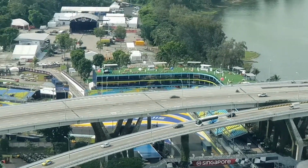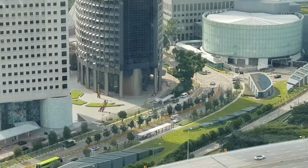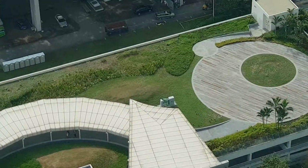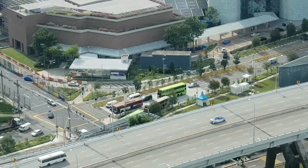Gardens by the Bay. Gardens by the Bay is one of the top attractions in Singapore. This multi-award-winning 101-hectare garden set in the heart of Marina Bay comprises 2 domes and 3 waterfront gardens.